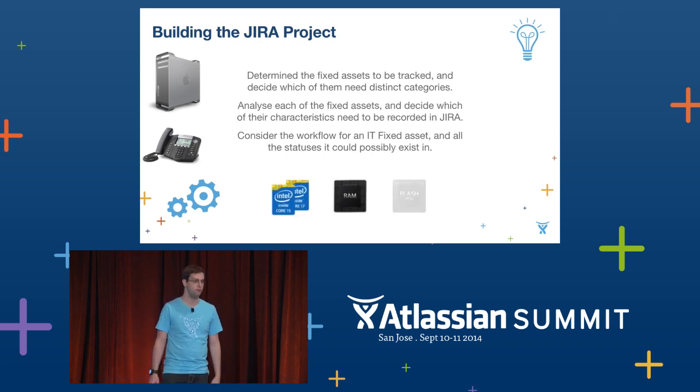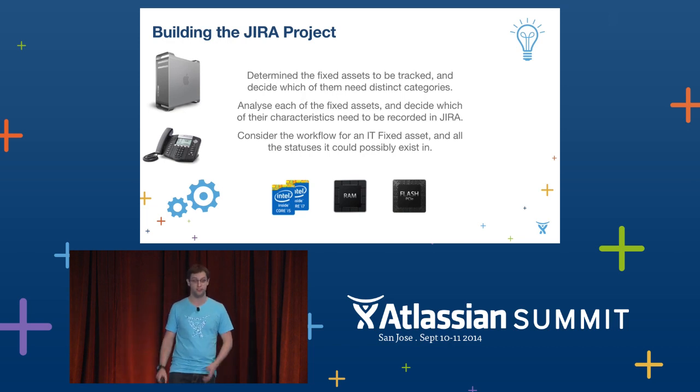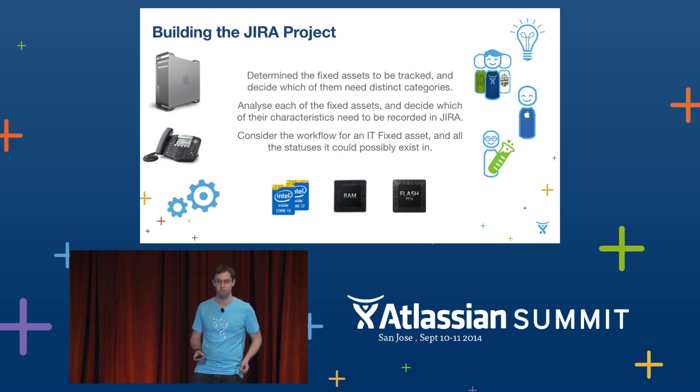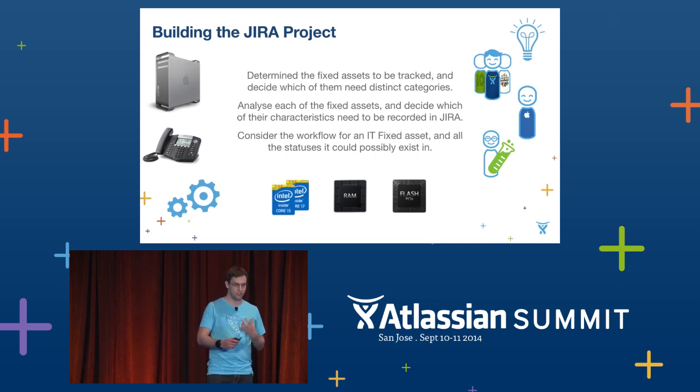So for a computer, maybe that's the processor, the amount of RAM that it's got, the hard drive size. For a toaster, is it 2 slots, is it 4 slots? A projector, like the wattage. And then also all the different statuses that those things could be in. Is it with our user? Is it at the Apple store being repaired? Or has it been involved in some sort of crazy chemical explosion with something green and needs service? So those are all the sorts of things that we considered.